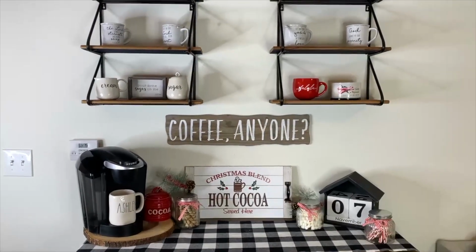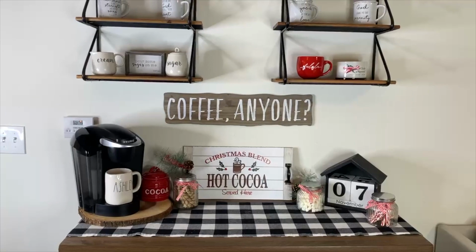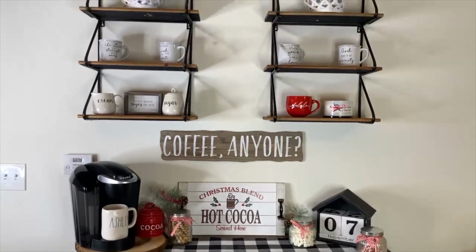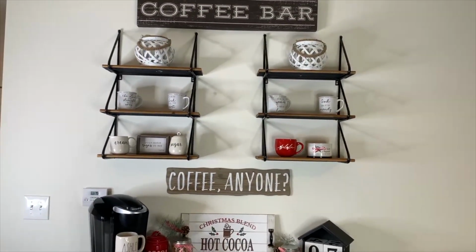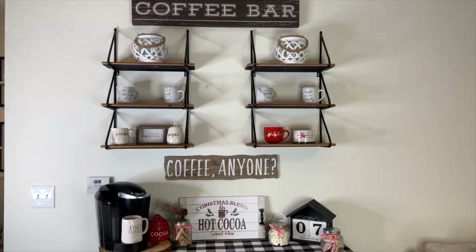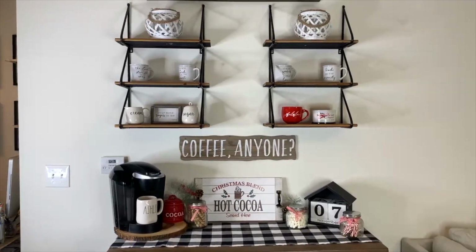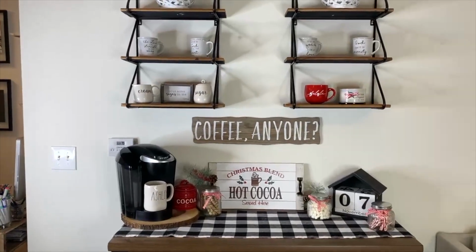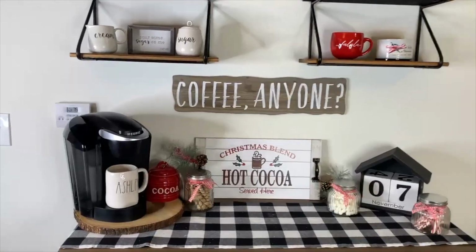And last but not least is my hot cocoa and coffee bar. This is something I neglected to show you guys last year, only because it wasn't done. It's still not done. I don't love it, but it's something that other people really love. I don't know why this is such a popular thing, but everybody's always like, oh, your coffee bar, it's super cute. There's so much more I want to do to it. So bear with me, guys. Eventually I will get to it, but I just wanted to show it to you because I did somewhat decorate it for the holiday. So I'll show you what I have on here.